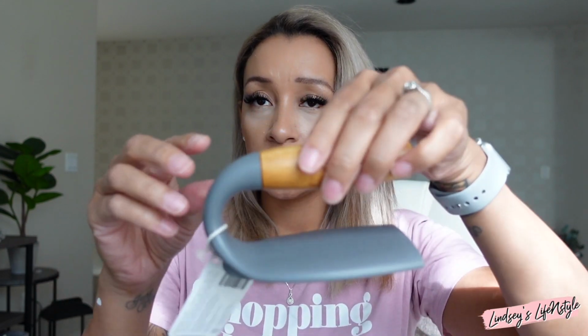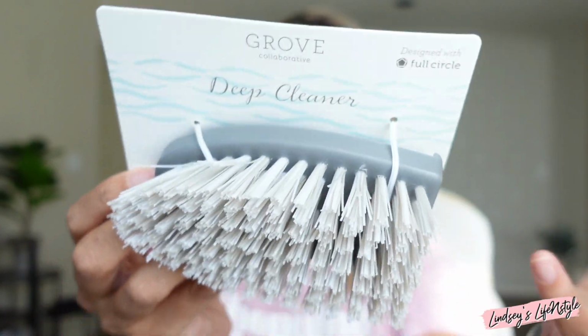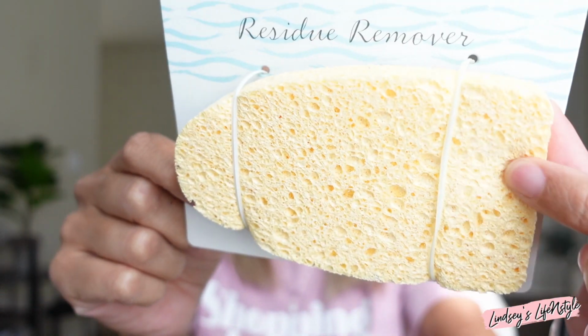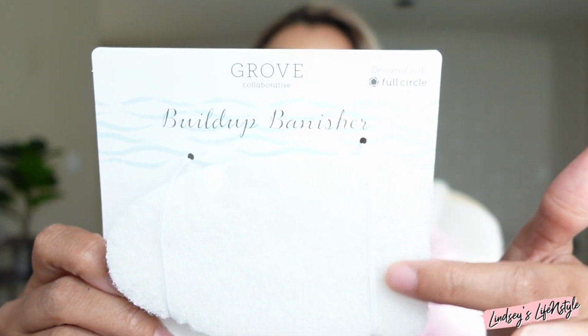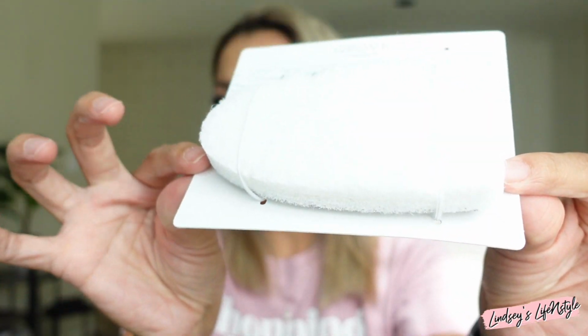All right, so for the scrubbers or brushes, I did get this right here. It is the tub handler. So it's this cute little handle and it has different attachments. This one is designed to get tougher stains and buildup. And then this one is a non-abrasive sponge, so very soft. And then this attachment does eliminate minor stains or buildup. If you can see that right there.